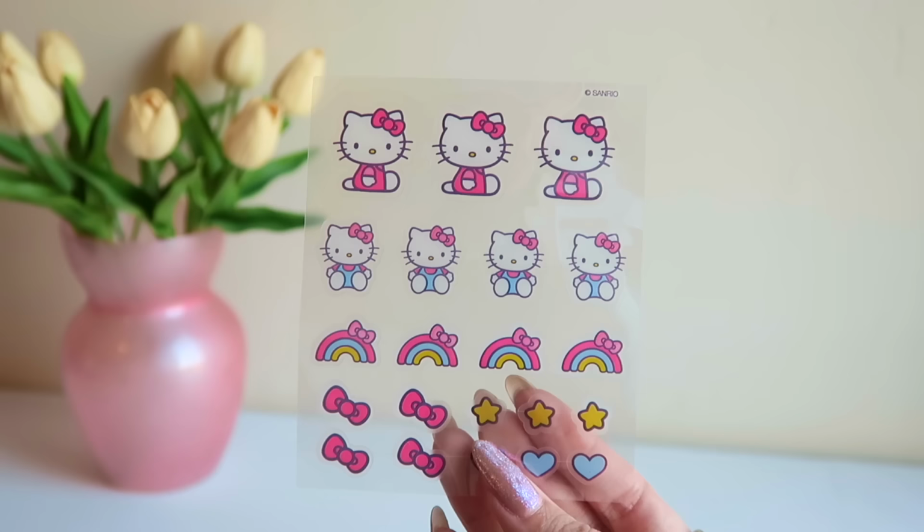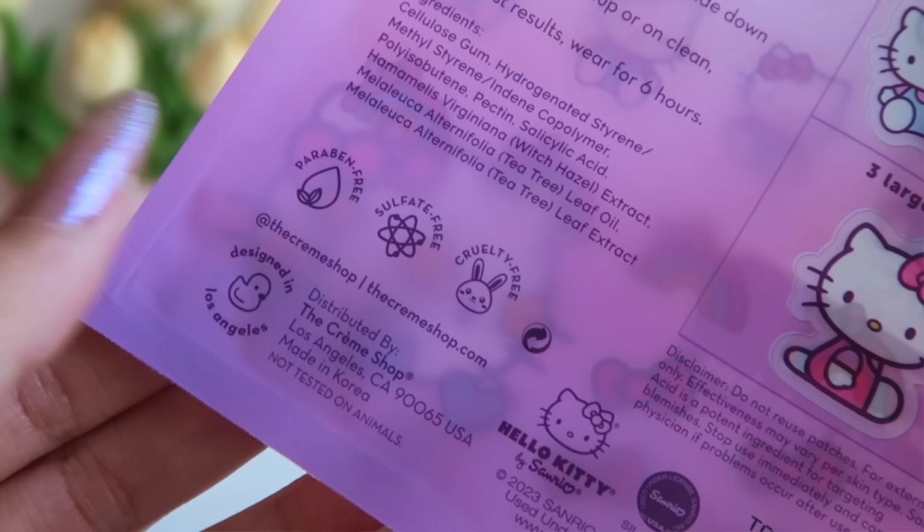Like, I put them on before I go to bed and I wake up and they're still on. They do not come off. It's paraben free, sulfate free, and cruelty free. And it comes with a pack of 21 and this was $9.99.